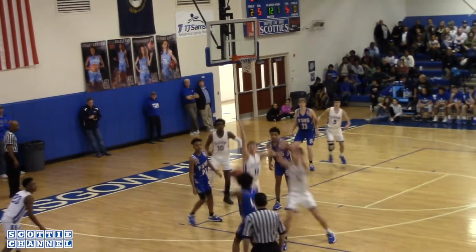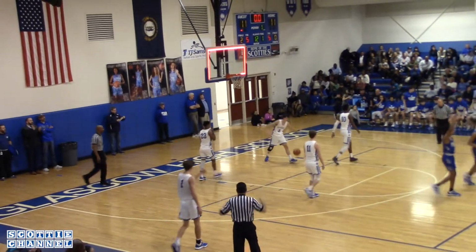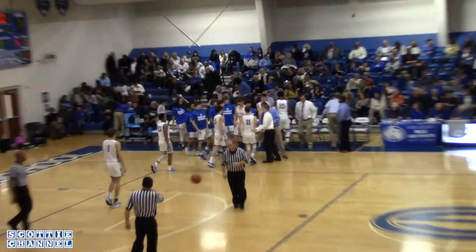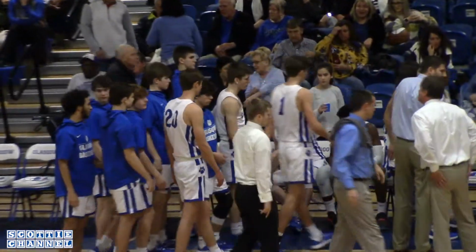Fakes a three in the corner. Back to Stutzman. A three with 2 seconds on the clock. It's good. Franklin-Simpson hits 4 threes in the first quarter, and they lead Glasgow 14-11 after one. We're back after this on WCLU Sports.